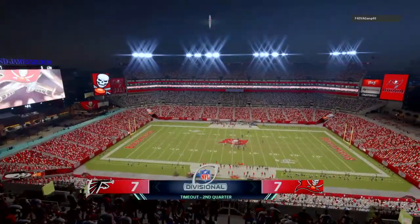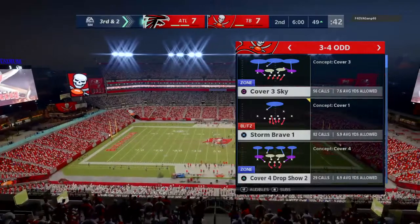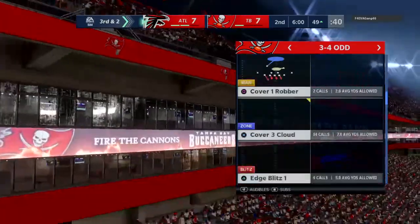Now the Falcons going to use one of their timeouts. They'll have two remaining as we step aside here in this second quarter.